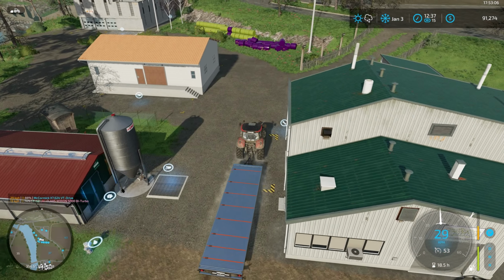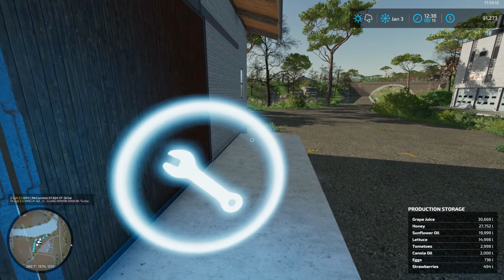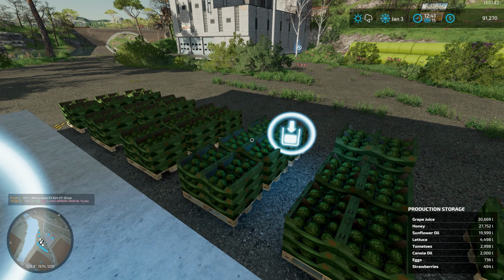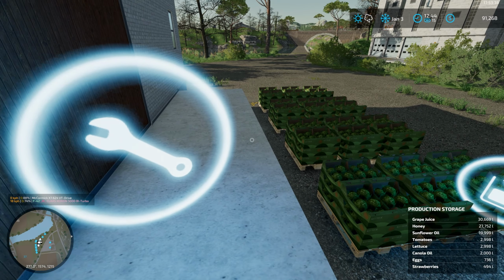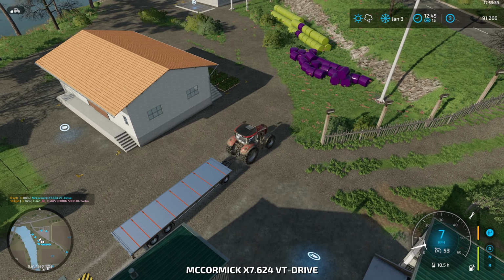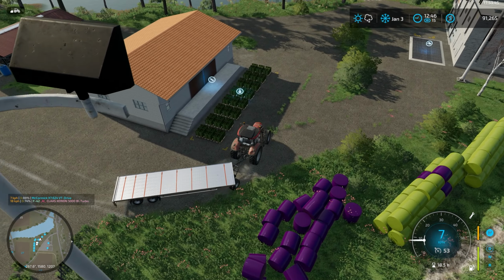All right, so here we go. Now we will just sort out what we've got in here. So strawberries, canola oil, sunflower oil, eggs, lettuce. Lettuce was next on the market, so lettuce, 30 pallets. Okay, I'm going to see. Don't think I can double stack it. Yeah, no, doesn't like doing that. Right, okay. We'll collect all the lettuce. It's here. Then there'll be 6 more to go. And then we'll put the tomatoes on as well.